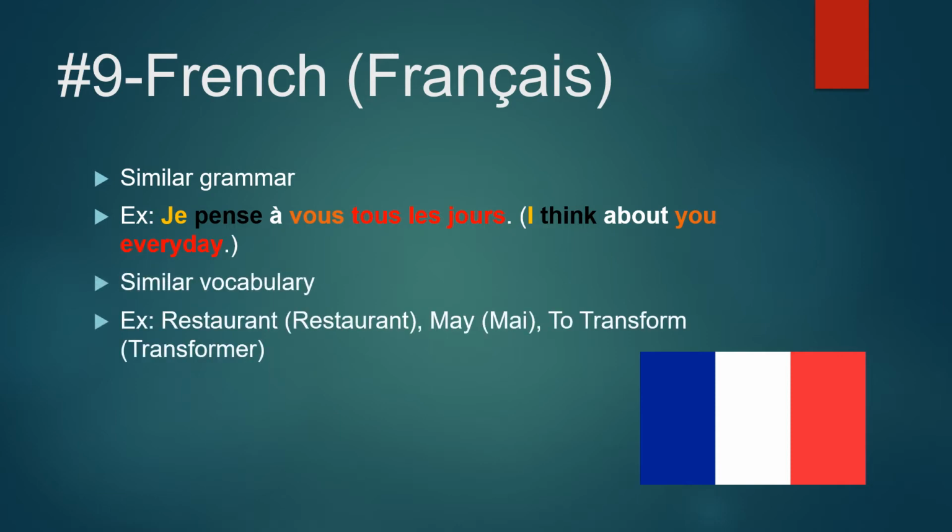Next up, just like Romanian, French shares common vocabulary with English, such as restaurant, restaurant, mais, to transform, transformer. So that was the easy part. Now, here's why French is difficult, a little bit.